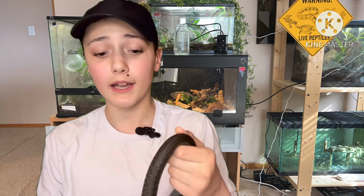Lights is next. I recommend using a halogen light. I use about a 75-watt halogen bulb. And then I just use a normal light bulb on the other side to illuminate the other side so it's not light and dark on one side. So they have a good day-night light cycle. All animals should have a day-night light cycle because if they do not, they can go a little crazy. Well, not crazy, but it just stimulates good behavior in your animal's body.